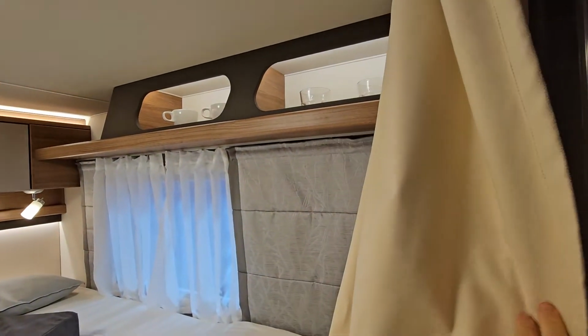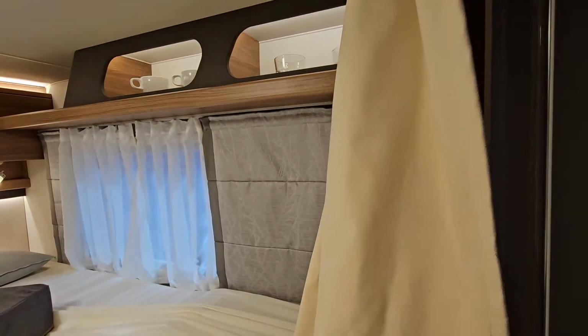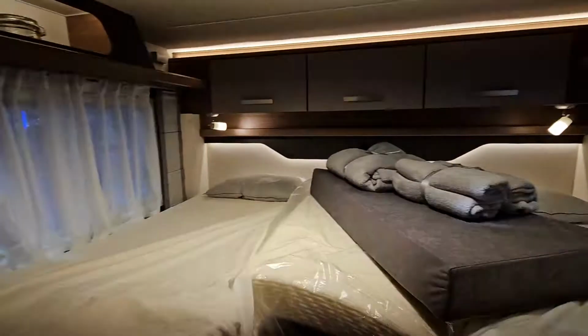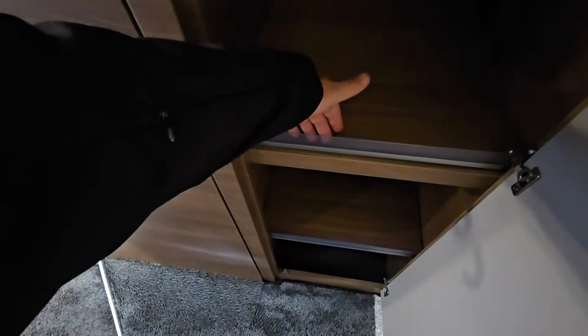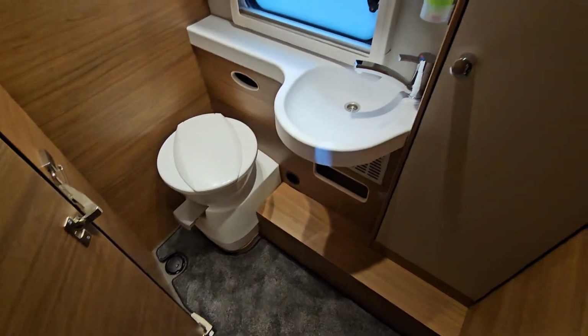Up here we have got a cloth curtain made of very nice material. I like that. I prefer to have this as the material on the seats, on the upholstery, but I wouldn't have got that had I wanted it. This is a useful thing, storage there. Always good to have lots of storage in your vehicle. They've even put a little ledge on that as well. And coming through here, could do with a light though inside. There we have the toilet. Ooh, I like this.